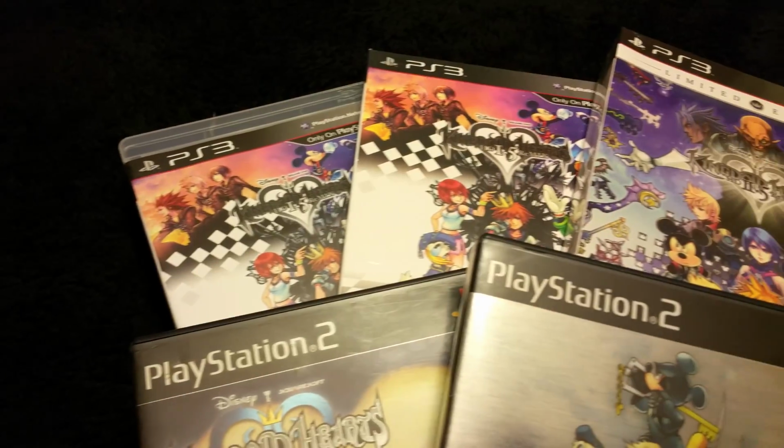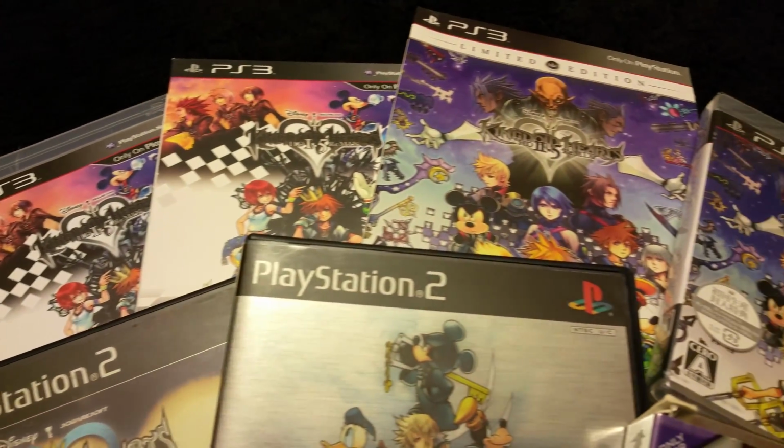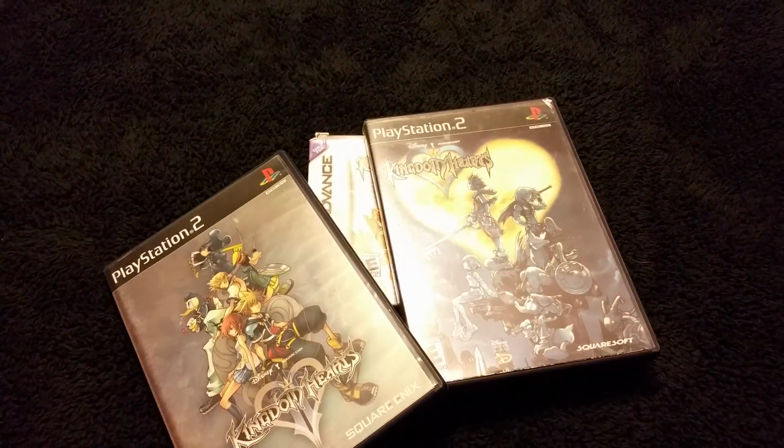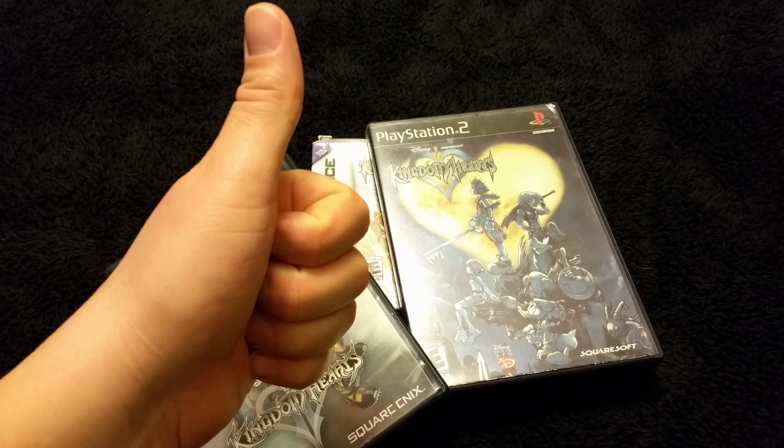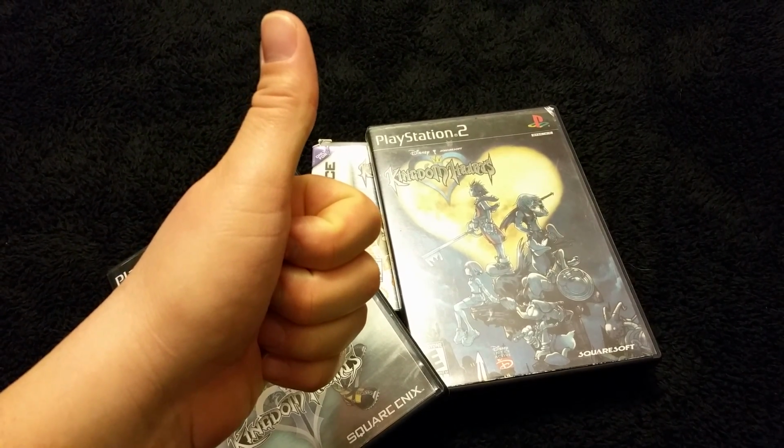The great thing about the Kingdom Hearts series is that with all the HD remakes and everything, you can really find these games inexpensively. All of them. Chain of Memories, Kingdom Hearts 1, 2, 365 Days, everything. And you can get them at a good price. And if you really like the game like I do, you can keep them in your collection.